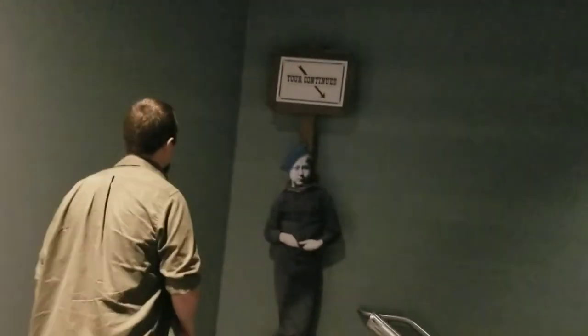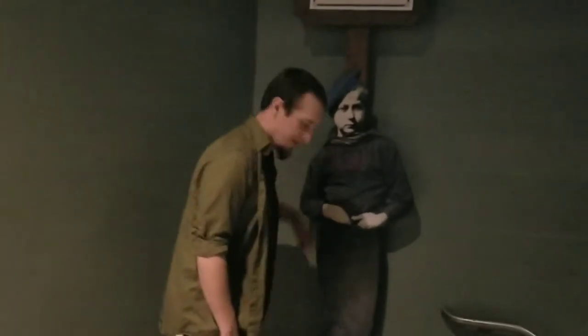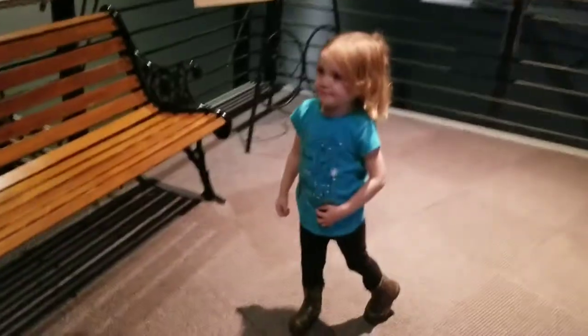Where are we going? Hey, look, how you doing, bud? You look too young to be in that Navy uniform. He's got a baby face. Colt, you didn't tell me you had a cousin in the Navy. No, we don't. I didn't know you had a cousin in the Navy, man.